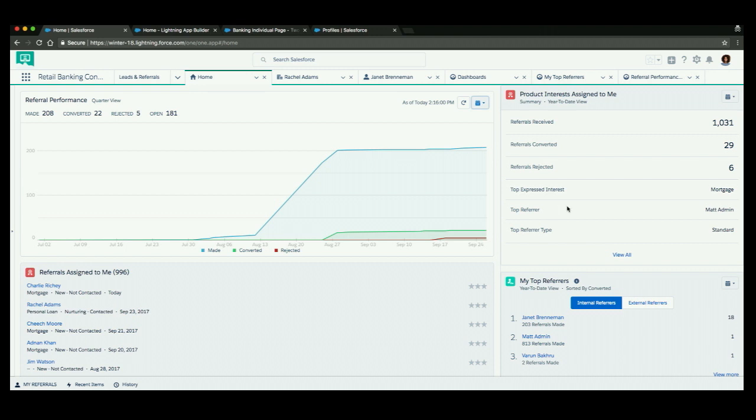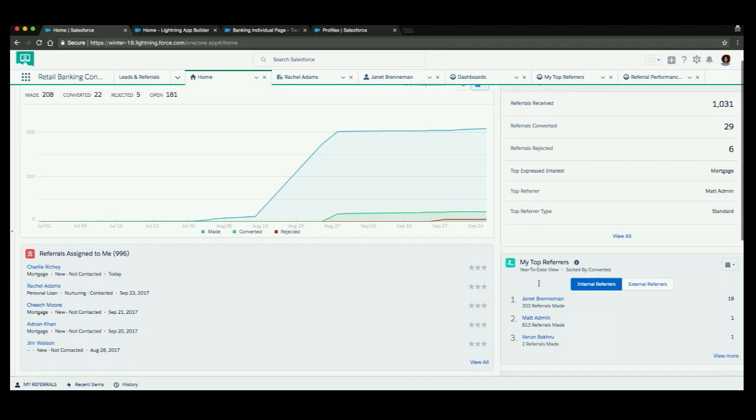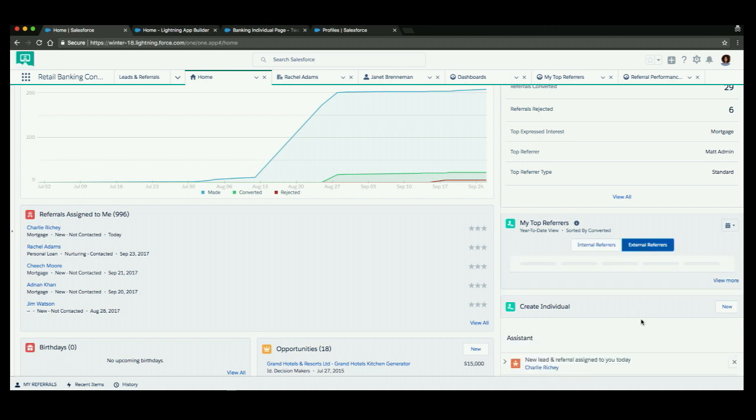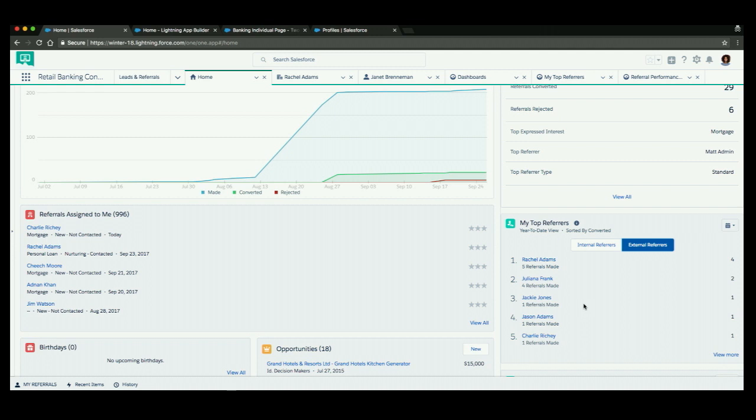In terms of referrals that are assigned to me, I can take a look at this particular component that shows me referrals assigned to me. It gives me summary level information and shows me some additional details around what is the top expressed interest, for instance. It also shows me my top referrers. So here I can see that internally I'm getting most referrals from Janet and Matt. I can toggle that to external referrers, and I can see the external referrers that are coming to me.